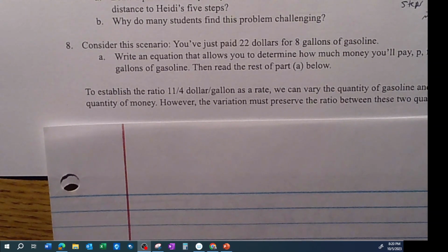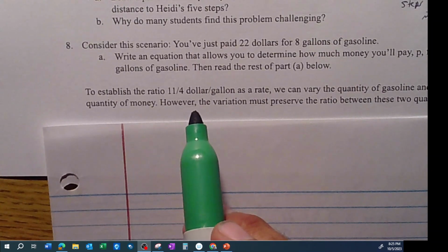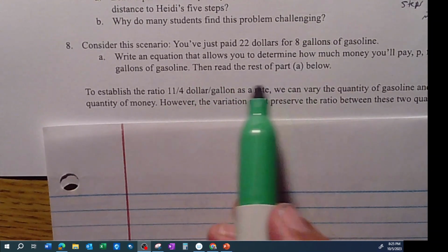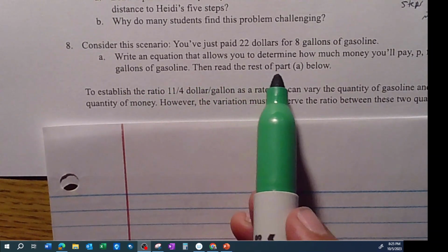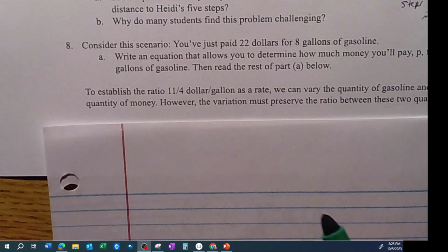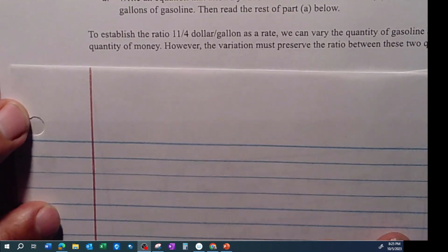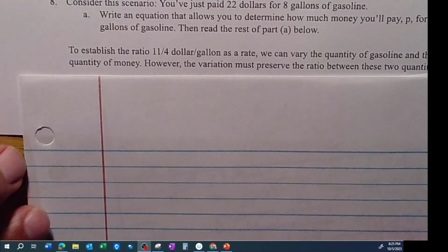All right, so let me pause. Okay, let's take a look at the gasoline problem. Let's say you paid $22 for 8 gallons of gas. Write an equation that allows you to determine how much money you'll pay, P, for G gallons of gas, then read the rest of the part below. All right, so just an overview. We're moving pretty quickly here across math models.